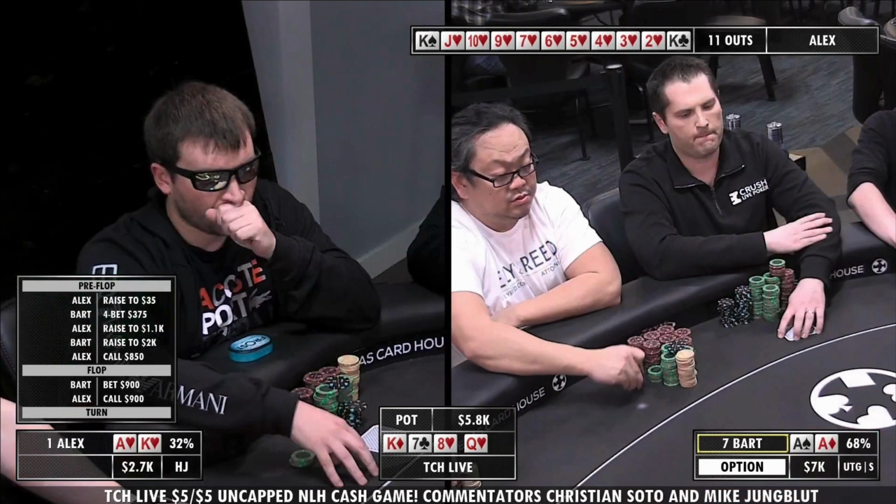This is a little interesting, kind of intricate spot that I was thinking through at the time. I know I'm always going to get it in here no matter what. And, God bless him if he's got kings and queens and he shoves here, or I check and he checks it back, and then the river's a brick and I shove and he checked back a set on the turn. God bless him. I know that I'm never folding, but what is the best way here to approach this spot?